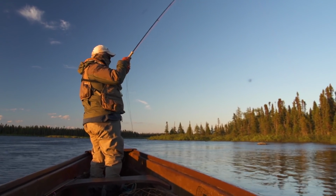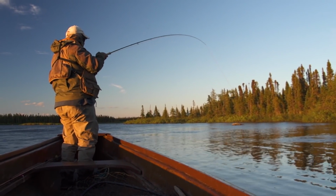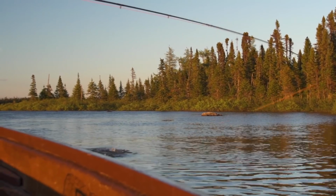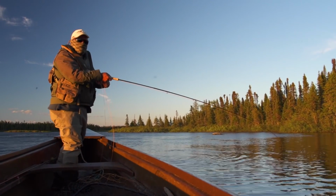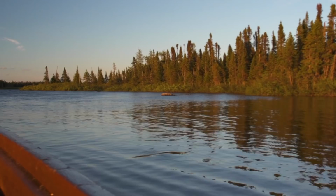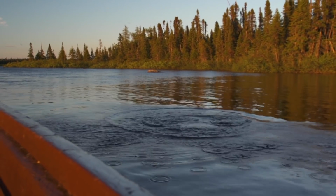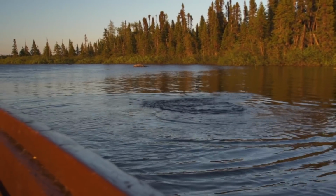Got him. Got him. Good fish too. Another one just rose there. We might be in for an hour's worth of fun. Dry fly fishing for giant eastern brook trout. Nothing like it. These are huge. There's brook trout in other areas, but not the same size as these.